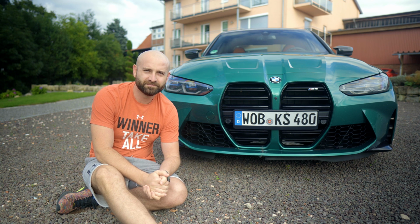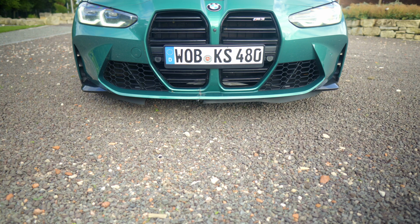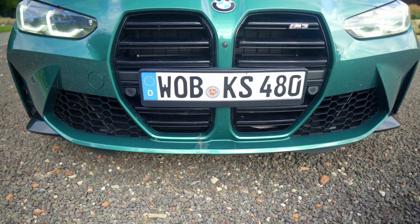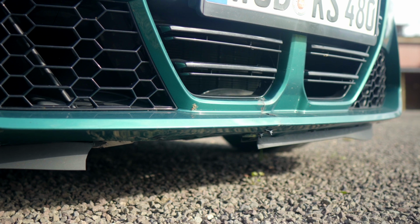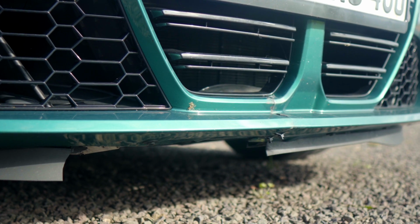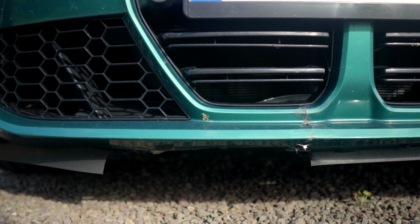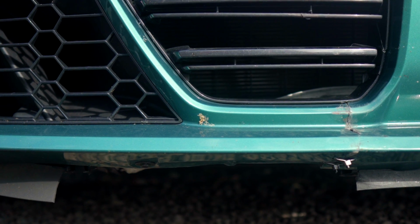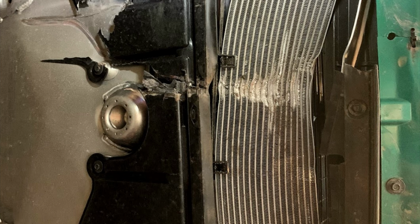Sad day, because we need to talk about this. A close-up to see the damage. The radiator is really bent. Also from the front side, you see I have two clips to keep the spoiler in place. Also from below, here you can see the damage done underneath the car.